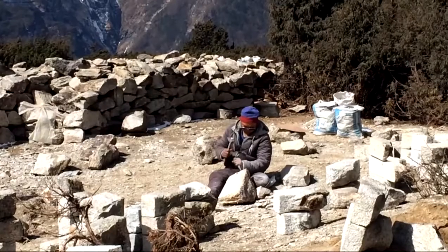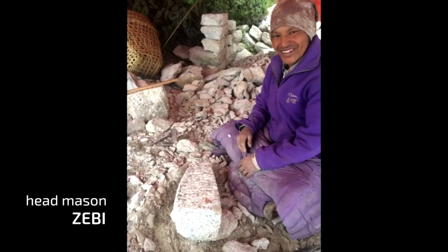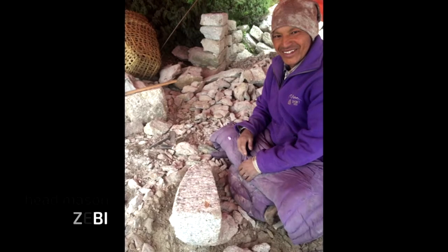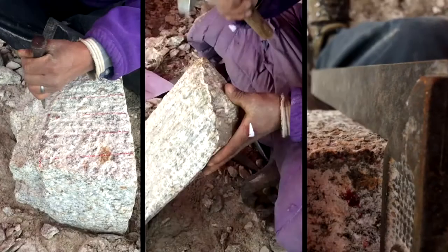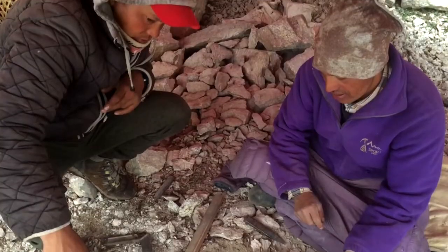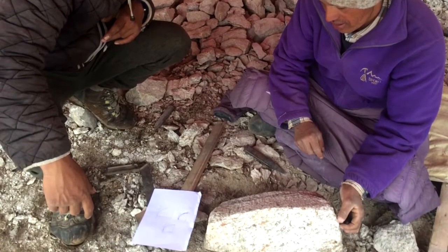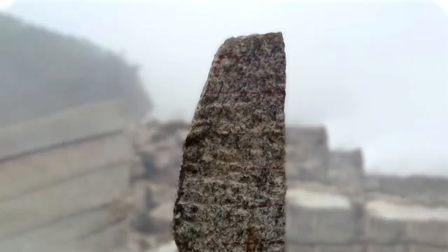So I asked the builder to give me his best mason. His name is Zibi. I first asked Zibi for a single curved stone. That was okay. Then a double curved stone. That was a challenge, but he managed to chisel this out of a raw piece of granite.